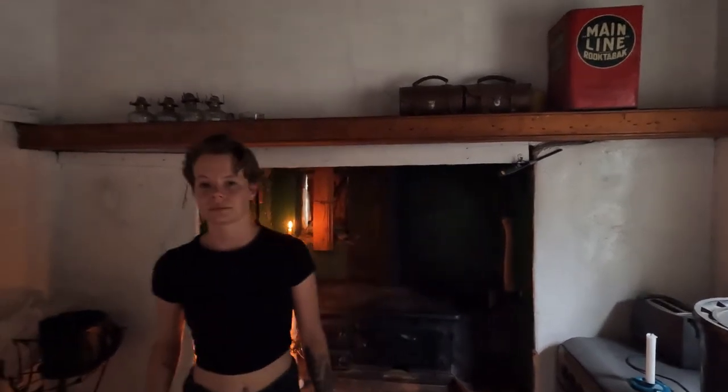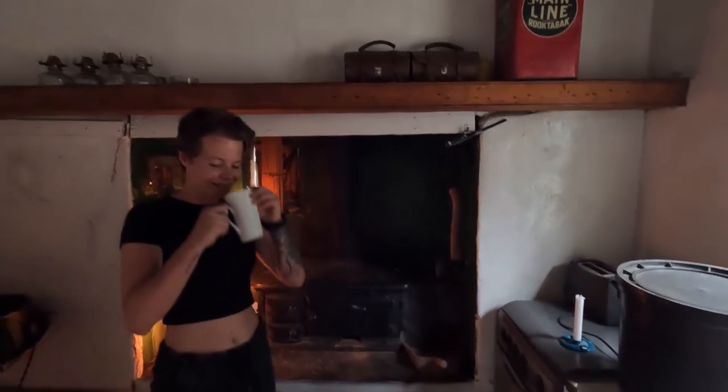But yeah, we had to open up all the windows and doors because it's getting a bit too smoky in here. But it's still looking really beautiful. You can see the smoke's actually coming out. It has obviously not been used in many, many years.